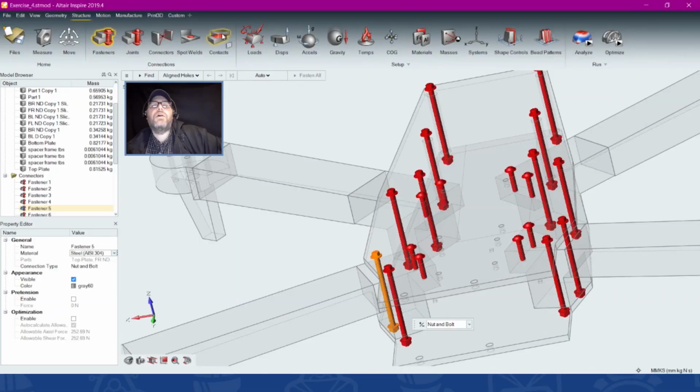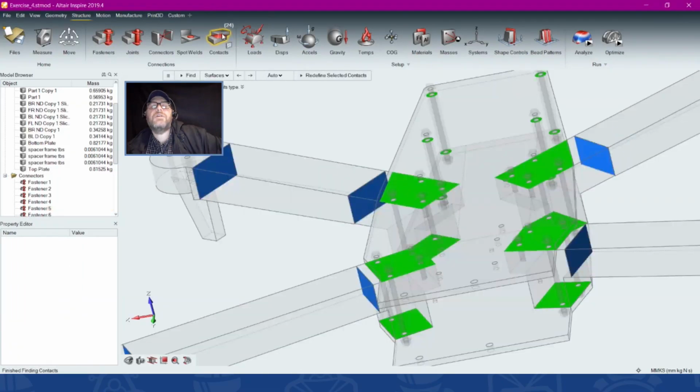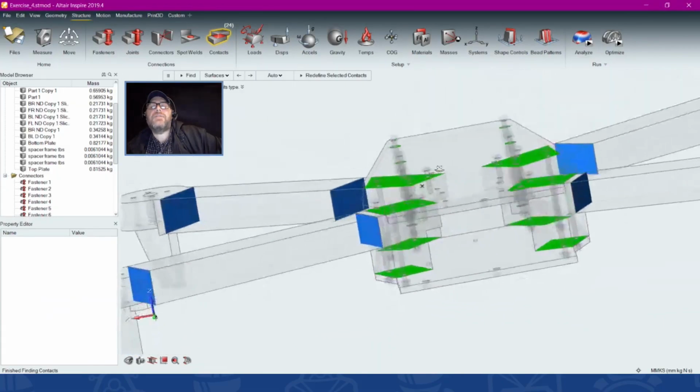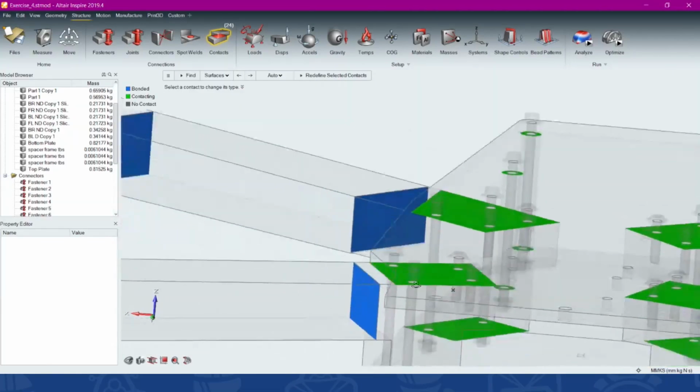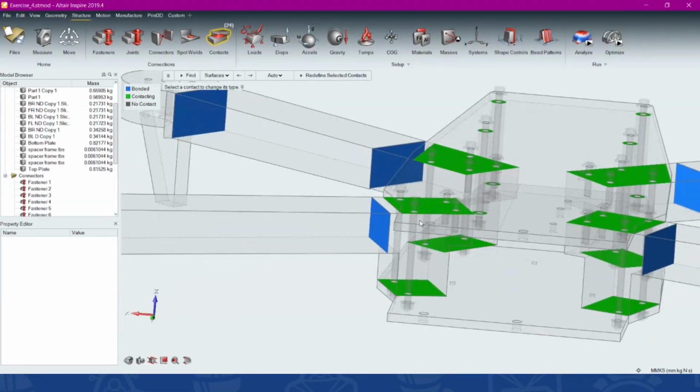But most importantly, if I come back to my contacts, you see all of the contacts that were affected by the creation of those bolts and screws have now been changed to green, which is contacting, or what we refer to as a sliding contact. Those two surfaces can slide against each other. So being no longer bonded, it's going to force the stress, this force load, to be passed through the fasteners, which is the actual accurate way to do it.